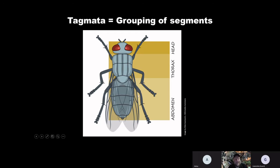They're not segments, because each of these, the thorax and the abdomen, can be broken up into different segments. And the thorax in insects is also important because it tends to be where all the legs and the wings attach. So all the body parts it uses to move are attached to that segment in the middle.